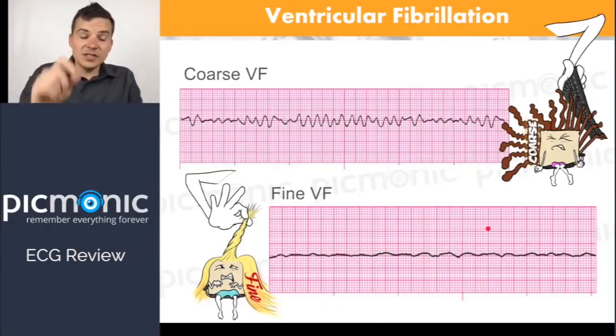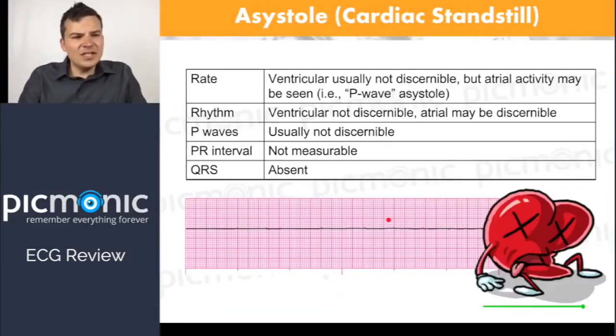And that's just because it's not as tall. Now the last one, asystole. A means without in medical terminology. One of the biggest things you need to learn in medicine is making sure you know medical terms so you can get all of this stuff correct. A means without, systole means contraction, so without contraction, cardiac standstill.